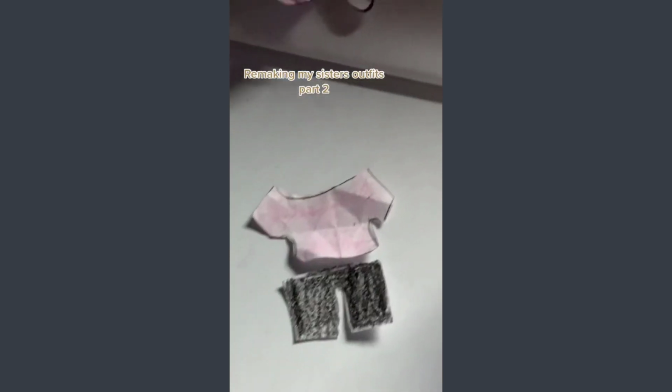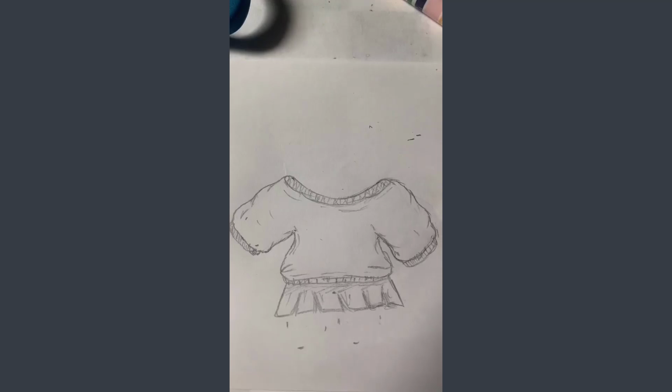Sister's outfits part 2. This is the outfit I chose.